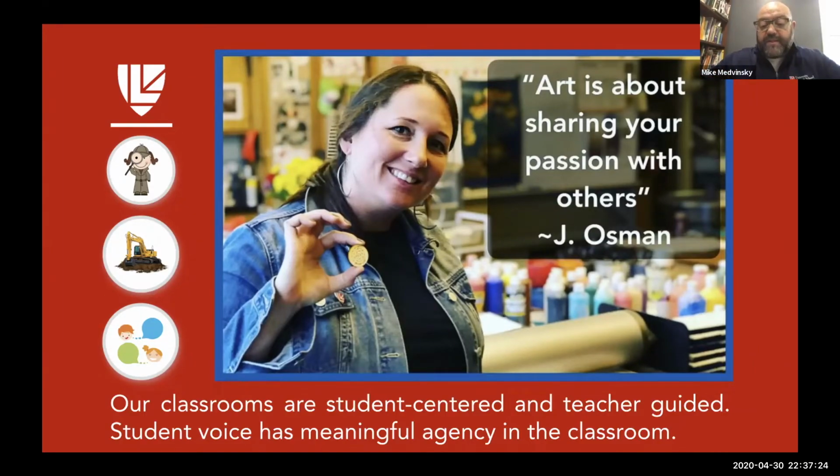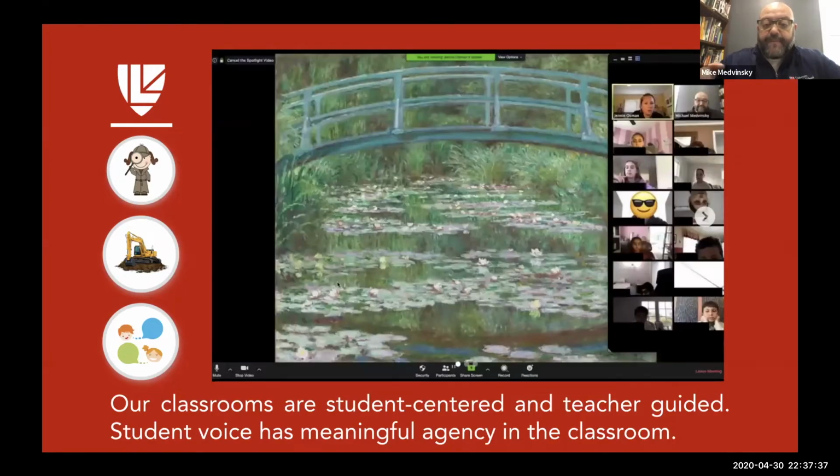The art room is a student-centered and teacher-guided place where student voice has meaningful agency, but it also expands into other content areas and ways of knowing too. So she and I did a close look. We did a 5 senses routine with this piece of artwork, where I helped moderate the learners, and she asked questions such as describing what's there using your 5 senses. What might you see, hear, feel, and smell? But going beyond the most obvious.